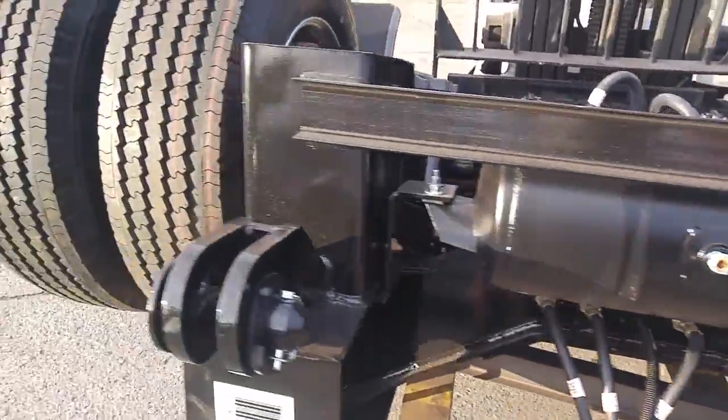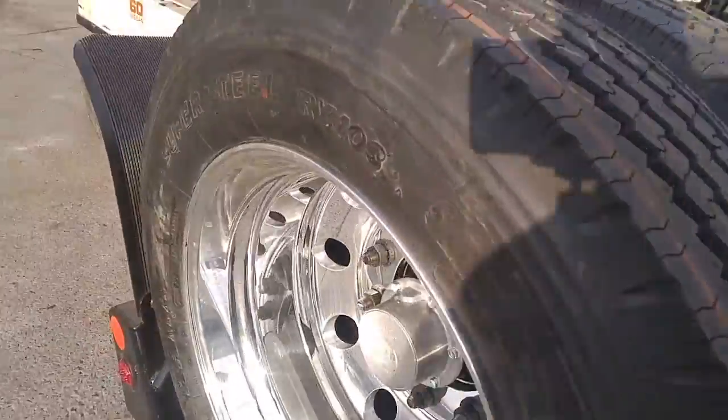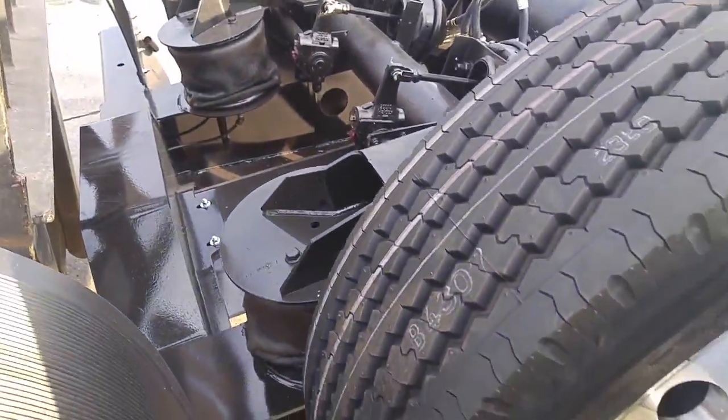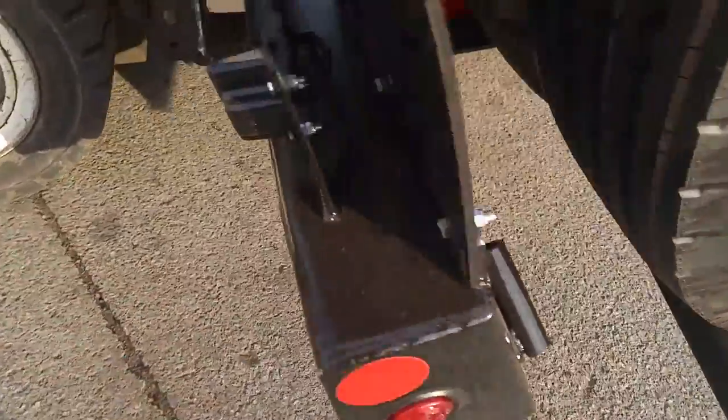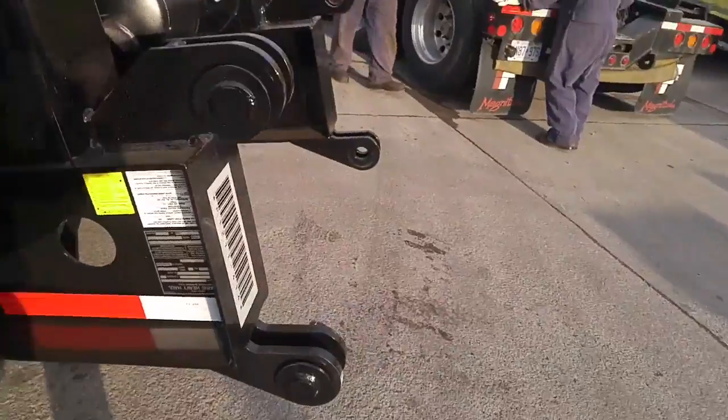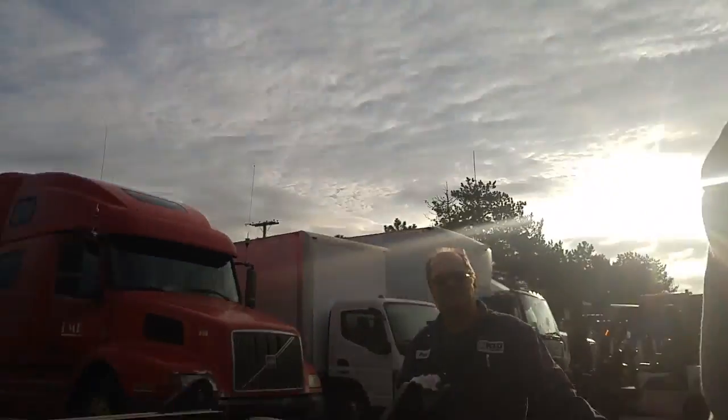Massive. They say it weighs over 2,000 pounds, with all aluminum wheels. Okay, now we're going to put it on the ground because for my next trip I don't need it. Okay, wait, I just want to put the camera in here.